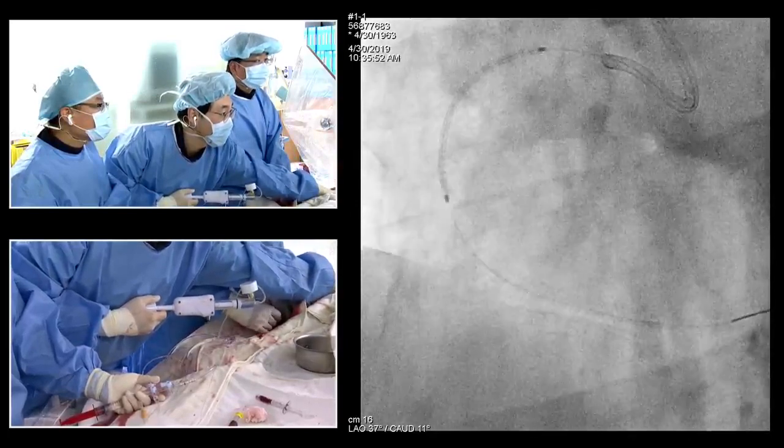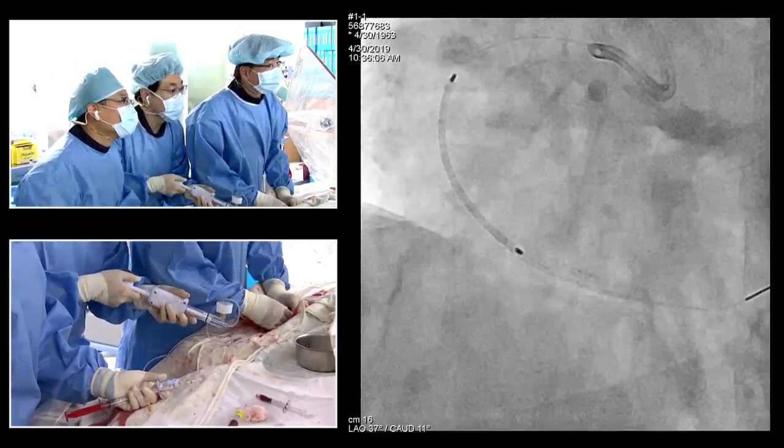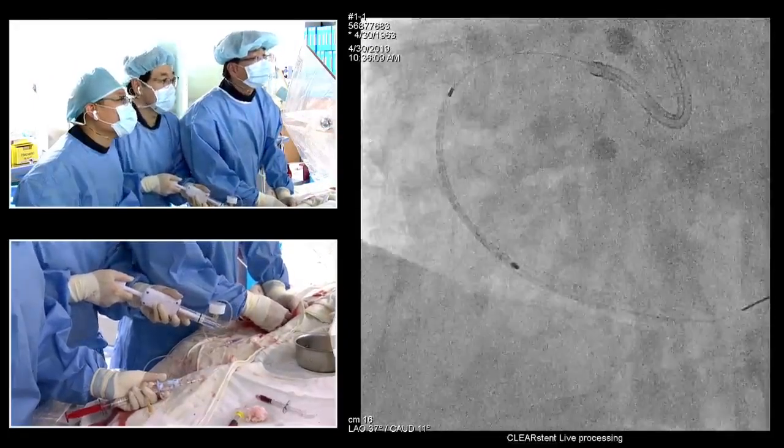So maybe back tie is sometimes the problem like this. Okay? So smoother advancement makes it somewhat faster. Okay?